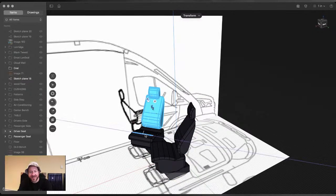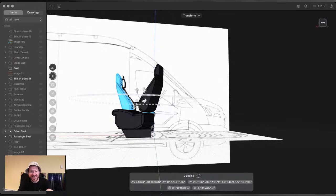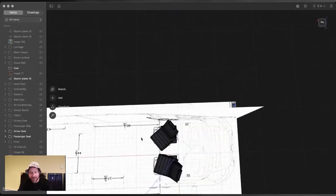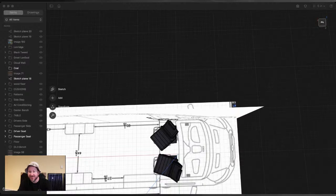So if you take this and rotate it around so that it's facing, you know, you could see how I designed each panel to specifically fit inside those areas and be matching with the overhead look of it. So that's pretty cool.